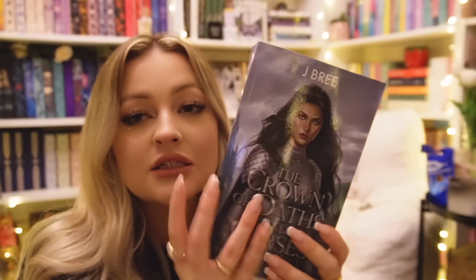And then I have 2 packages, which I figured we would open together now very quickly because my memory card's about to run out of space. First one I have is the book I told you guys about earlier from Amazon. So this is The Crown of Oaths and Curses by J. Bray. This is a chunky one.